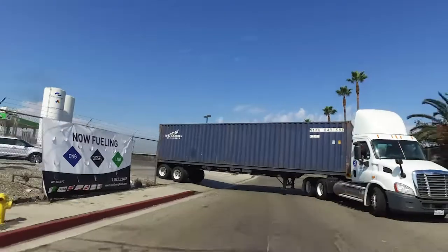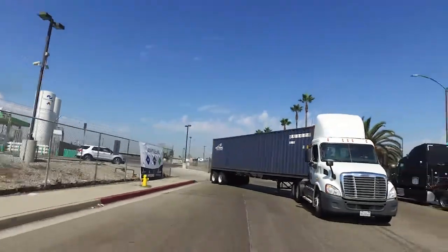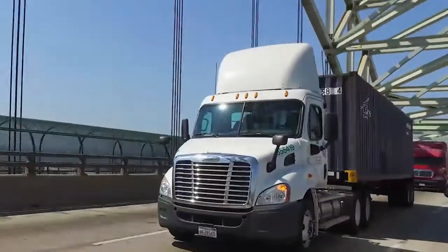At first, the drivers were a little skeptical when we presented the idea of natural gas technology to them, but after they've got some time in the seat, it's been very positive. All the feedback I get from the drivers is very positive, and they really enjoy driving. It's hard to get them out of these trucks.